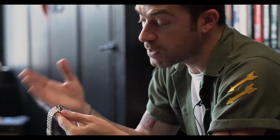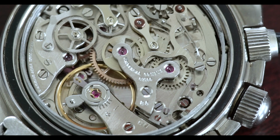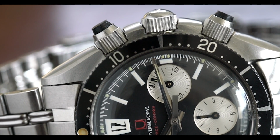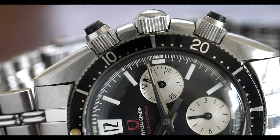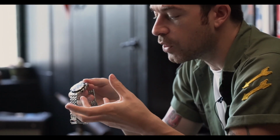Also, unlike the Speedmaster and similar to the Daytona, we've got a locking winding crown. So this watch runs off of a Valjoux 72, which is very similar to a Daytona, and also has an oversized winding crown, but also it's locking. So that was a major difference from the Omega Speedmaster, which was obviously the moon watch, the NASA flight qualified watch.